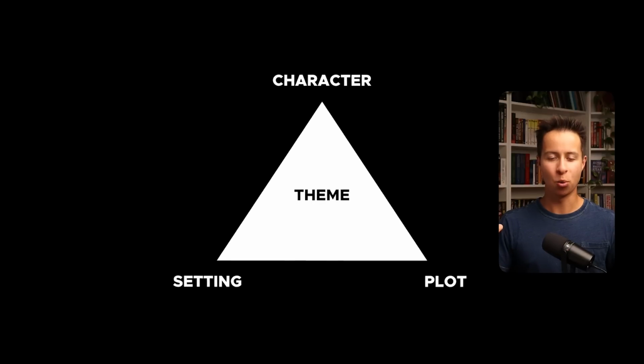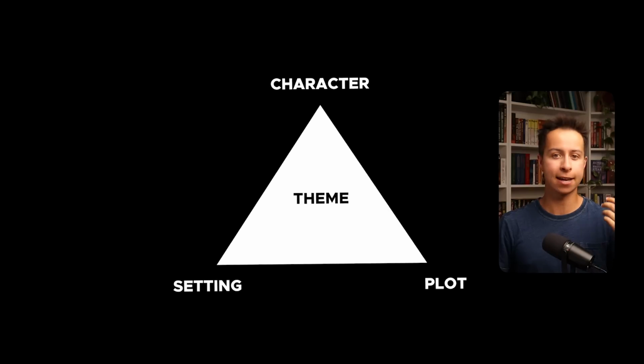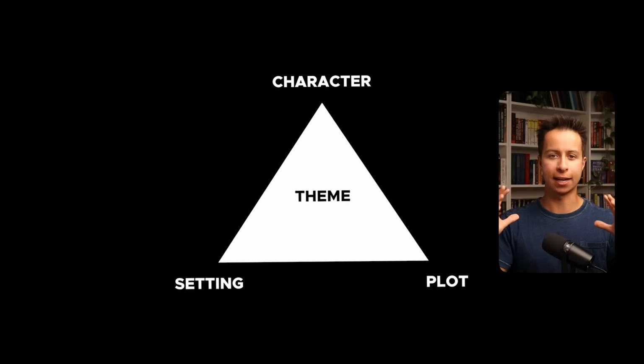But I think it's not just about a straight line connection between character and plot here. I like to think about stories in terms of a triangle where you have plot, character, and your setting, aka your world building, all interrelated. And again, this comes back to that idea of how the best fantasy novels feel cohesive and they feel resonant in this way.